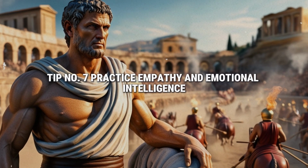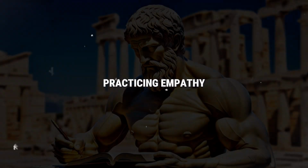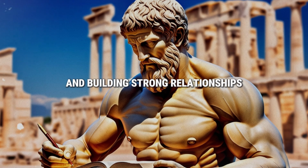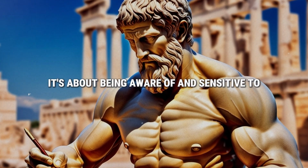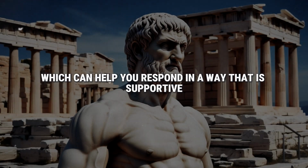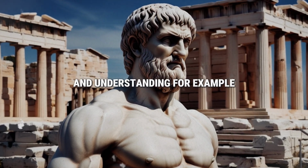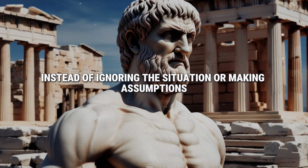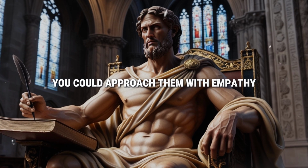Tip number 7. Practice empathy and emotional intelligence. Practicing empathy and emotional intelligence is crucial for effective communication and building strong relationships. It's about being aware of and sensitive to the emotions of others, which can help you respond in a way that is supportive and understanding. For example, if you notice a colleague looking stressed or overwhelmed, instead of ignoring the situation or making assumptions, you could approach them with empathy.